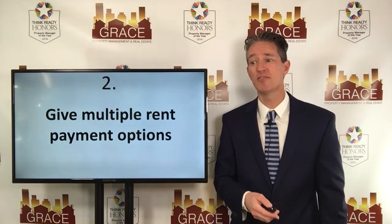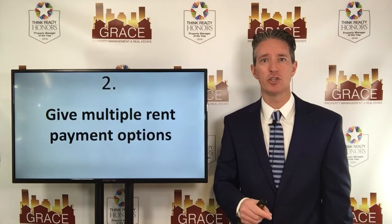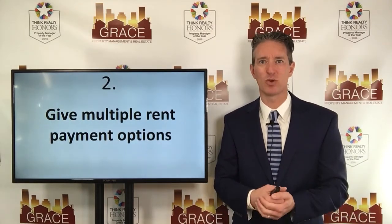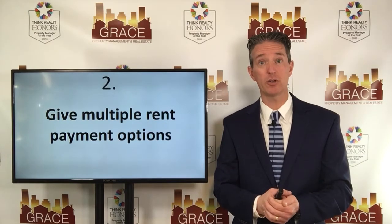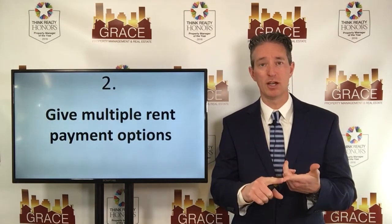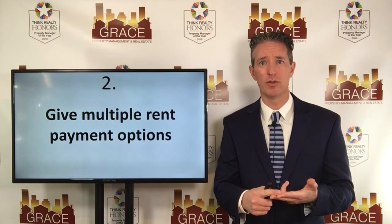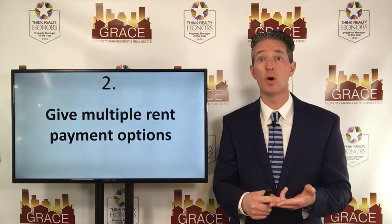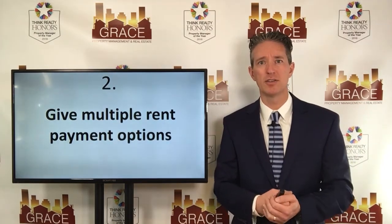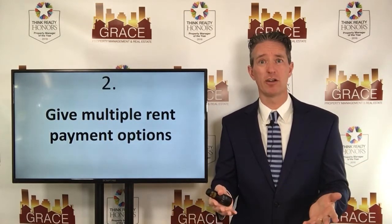Number 2, you want to give multiple rent payment options. Don't just say, you've got to come into our office and hand me cash. That's not the best way to do it. You want to allow your tenant to certainly come in and pay in person, though I wouldn't recommend cash. Let them mail it. We give our tenants a lot of online payment options as well. Tenants can go online and do a one-time ACH payment directly from their bank to ours. They can set up recurring payments. They can even pay by credit card online if they want to.